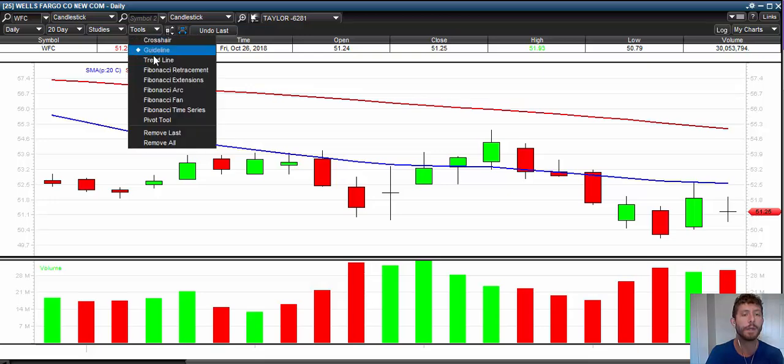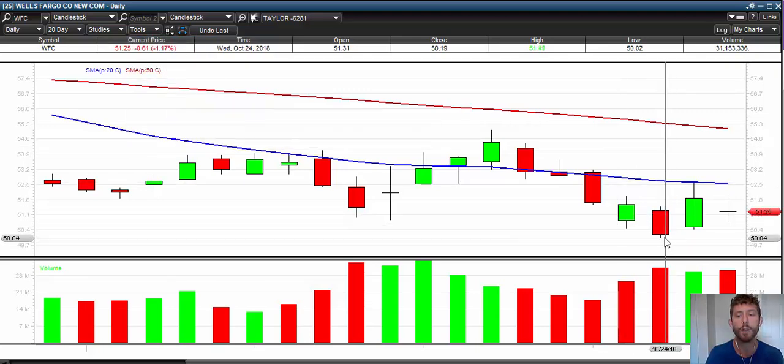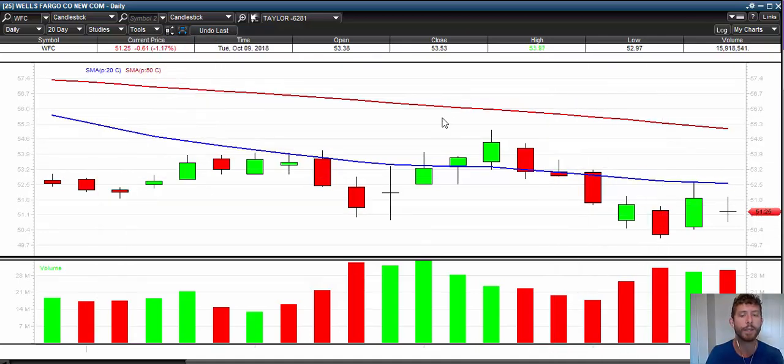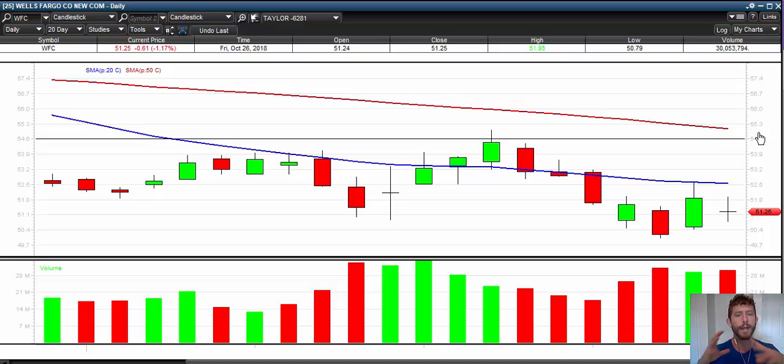The risk here is the low of last week. The low of last week is $50.02 to be exact. So risking that to go up here, I believe that we can hit about 54.60 pretty easily if we get some kind of a bounce. If we get a bounce, it's most likely going to head up to at least 54.60. That's also right around the 50-day moving average, that red line right there. So that's what we're looking at here for the financials.